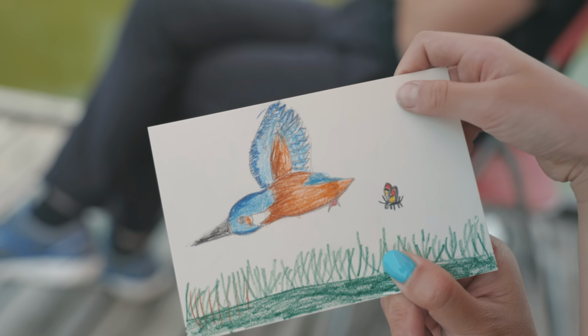I took a lot of pictures. This is a bulbul, she's a bulbul, and there's a lot of birds here.